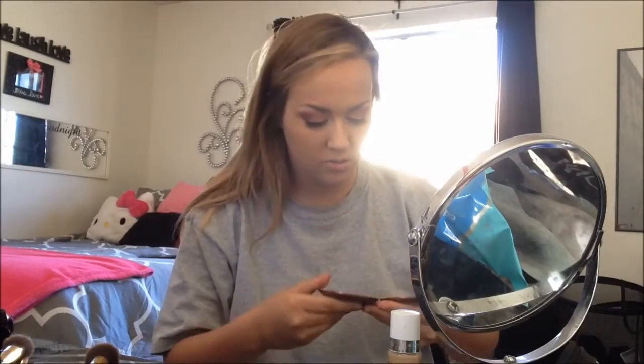Now that I am done with my foundation, I'm going to move on to bronzer. You guys all know that pretty much any bronzer that I use is going to be the NYC Sunny Bronzer. I just feel like it goes really well with my face color. I haven't found one that I like better than this one. And then I'm just using a Real Techniques foundation brush. I just feel like it makes the bronzer look good on my face.